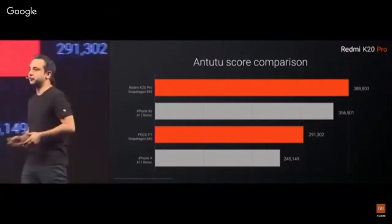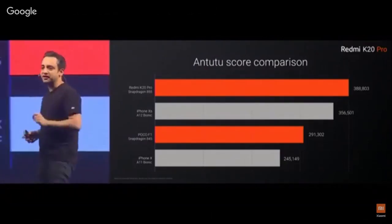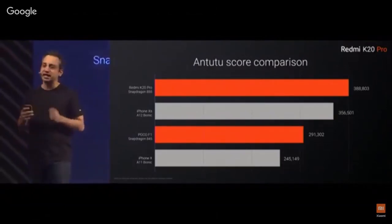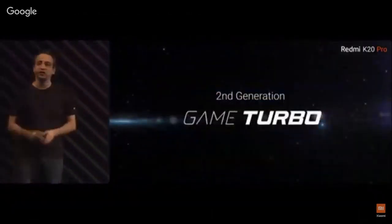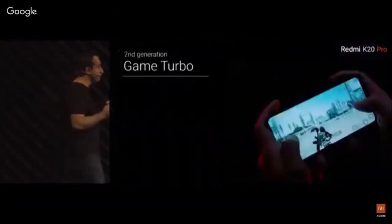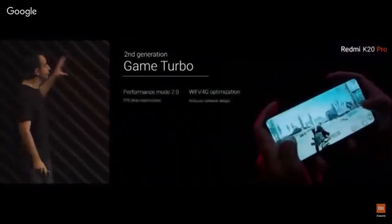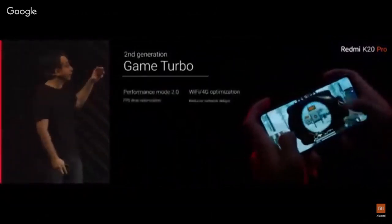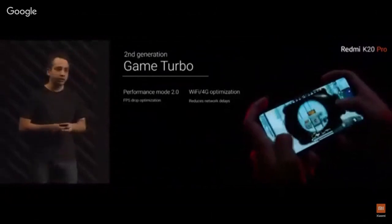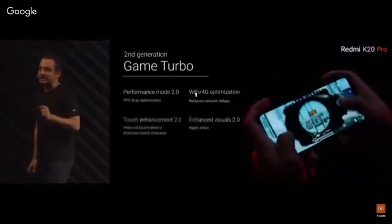Now, what do you do with all this performance, right? For most of our new fans, the very first answer that comes is better gaming. And our thought was, how do we make this gaming even better? So with this, we are introducing the second generation Game Turbo, and this makes a lot of difference. It enhances the overall gameplay by doing a couple of things that we all expect. You get better performance, it's optimized, you have better network optimization as well, so that your pings are lower. However, we've gone one step ahead. We've done something that nobody else has.